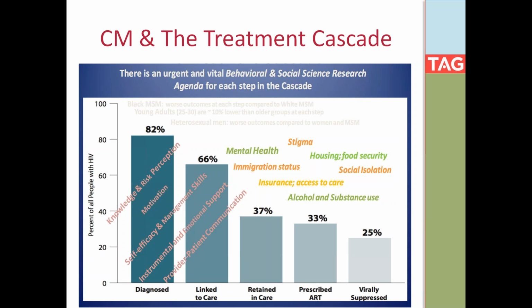But if you look at this slide, what I thought was really useful from an advocacy point of view is that this is about how behavioral and social science research is really important to addressing some of the issues along the cascade. But I also think that it's important because it expresses a social justice agenda, right? So if we look at the clinical outcomes and we see things that impact the clinical outcomes, everything from knowledge and risk perception, motivation, self-efficacy and management, over to the other bars, where you see stigma, immigration status, insurance or access to care, housing and food security, substance abuse, social isolation. These are things that prevent us from raising those bars, right?